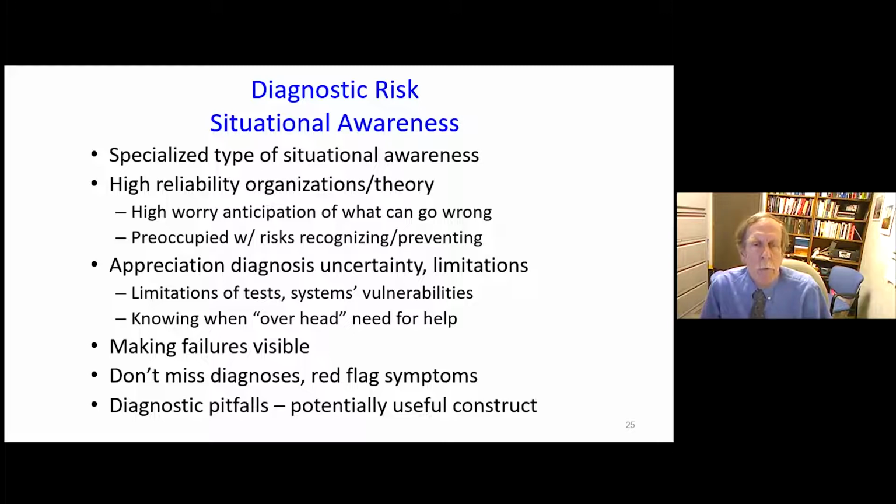Sullenberger, who landed the plane in the Hudson River, was one of these high reliability people, worrying about things. There had never been a water landing of a domestic air flight, but before they took off that day, they had rehearsed what to do in that case. He saved everybody on that plane as a result. People might have seen the movie.